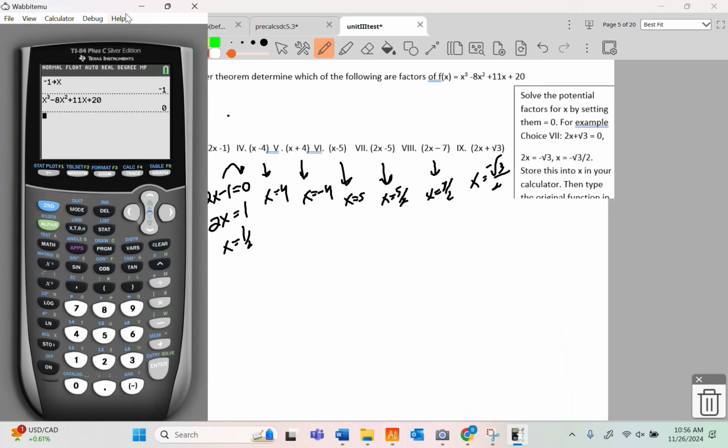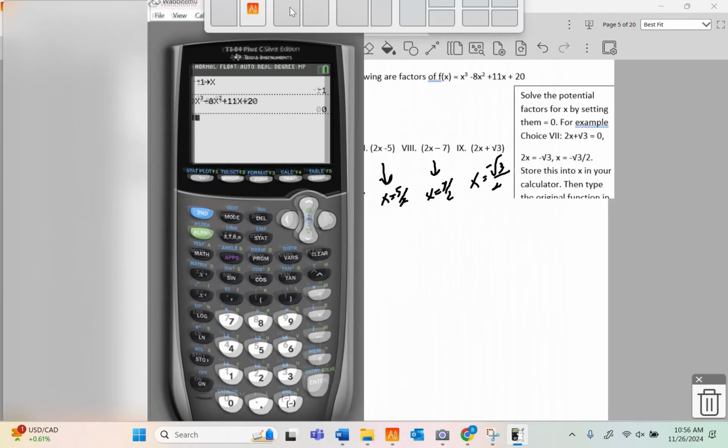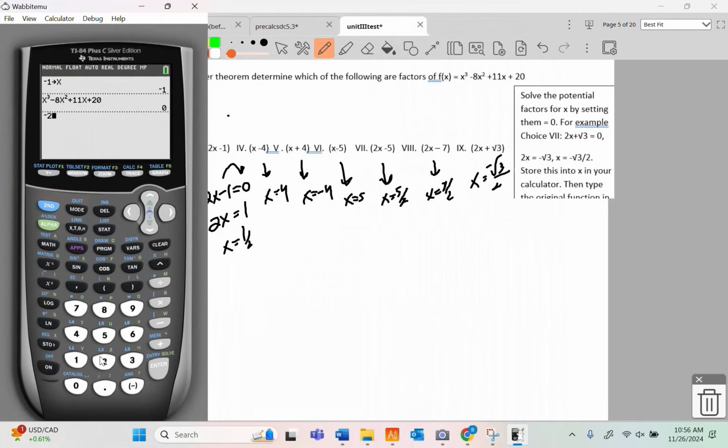All right, so the next one, I'm going to take a negative 2 and store to x, negative 2, store x, enter. I'm going to arrow up to that previously typed in equation, press enter, not that one. I've got this 1/2 here, so 0.5 or 1/2, however you want to do it, store x, enter, arrow, arrow, arrow, arrow. Looking for zeros, by the way. Not it. There's a 4 right there, 4, store x.